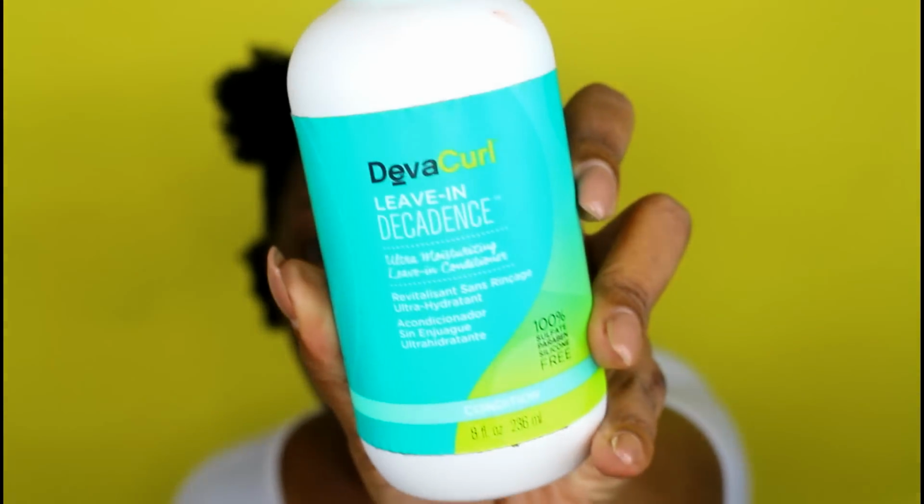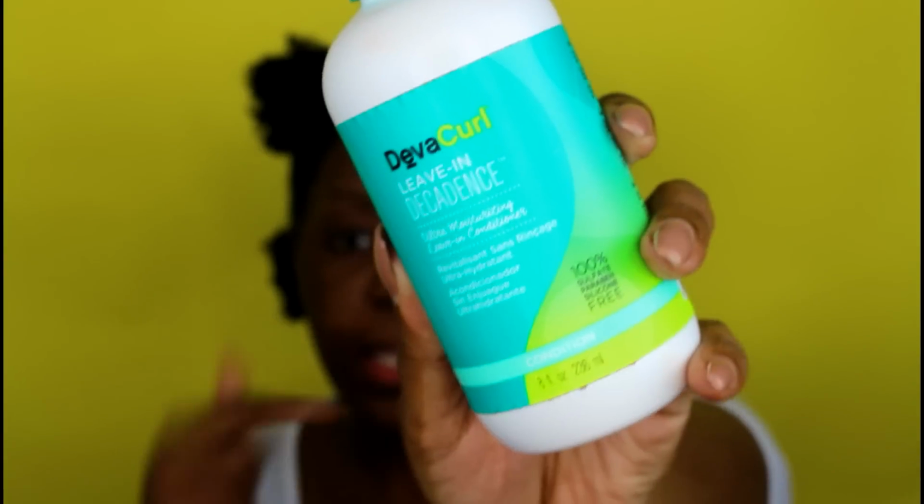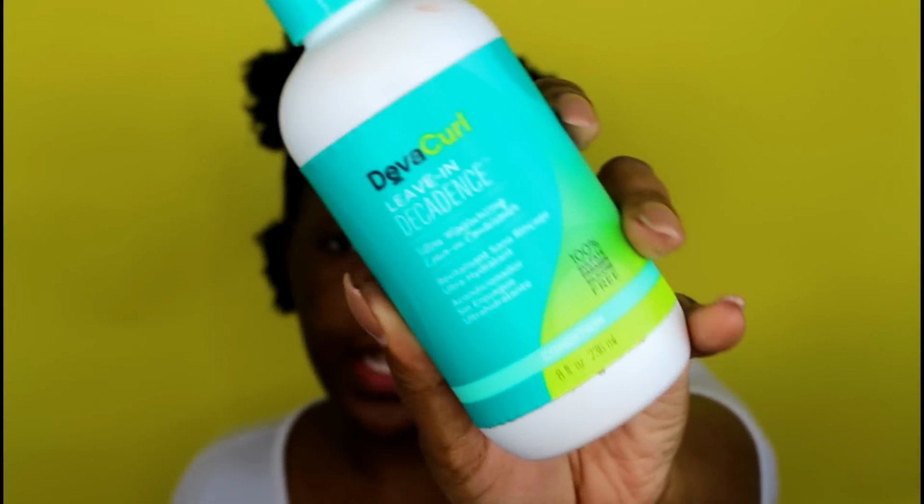And the instructions say in order to use this, you have to rake and smooth on damp hair from ends to roots over your favorite leave-in conditioner. I'm gonna apply a leave-in conditioner like it says to do, and today I'm going to use Diva Curl's Leave-In Decadence leave-in conditioner. I've been really loving this conditioner lately. I do have a video of this. I'll link it in my description box so you can check it out.